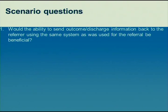So the first question would be, would the ability to send outcome or discharge information... So remember I told you that when I had an ECG done, instantly that ECG result is back with the GP. So we've heard from clinicians that we've spoken to that they want the same system to transfer the referral information and to be able to transfer the outcome or discharge information back again. So our first question, and I don't know who's got the roving mics, is: would it be useful to have the same system used to transmit referral information and discharge information? Any views on that?